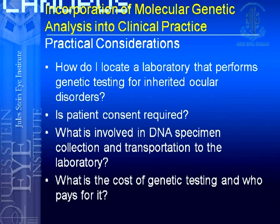So you say, okay, well, maybe there's certain cases in my practice where I would like to have genetic testing performed. How do I go about doing this? I'm in Cochin here, I'm in Mumbai, I'm in Delhi, I don't know who's doing this in my location. Do I have to get consent from the patient? What's involved as far as what sort of DNA do I have to get from the patient? Do I have to do the rectal biopsy that was suggested earlier? Or can I do something that's maybe less benign and less smelly?